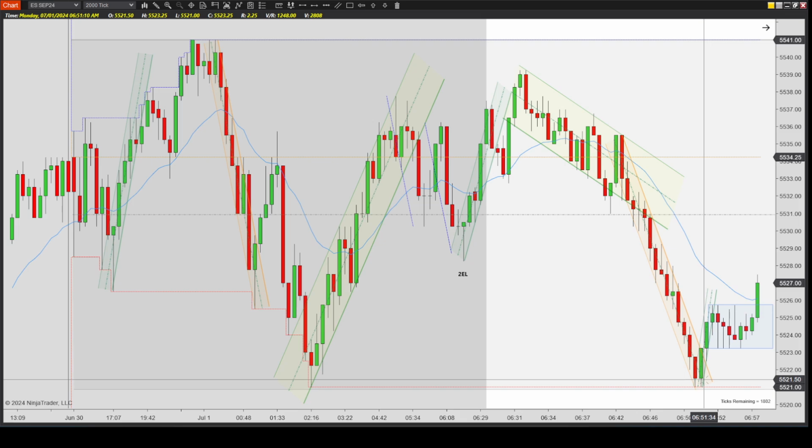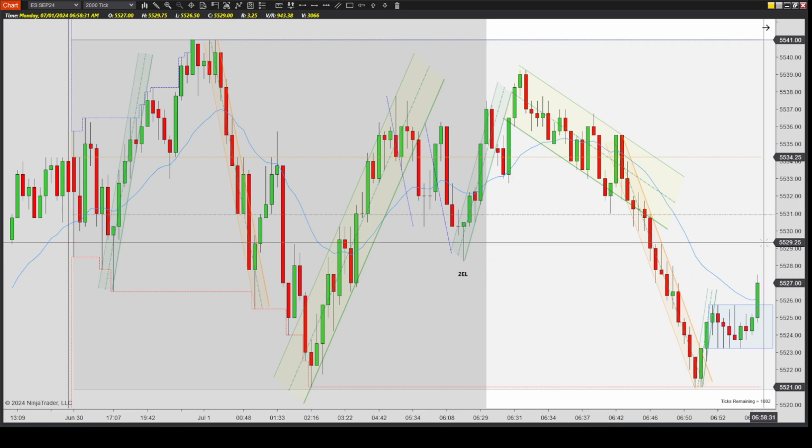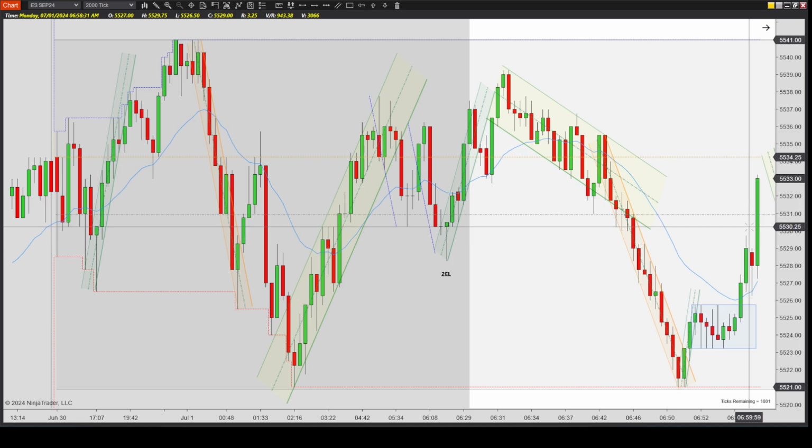Then it flashes up, so I see potentially one leg up, two small legs down, and then maybe another measured move up. Flashes up, but this is right when the ISM Manufacturing PMI news comes out. So I don't like to be stuck in a trade or have a lot of slippage. So I usually stay away from news releases like this.